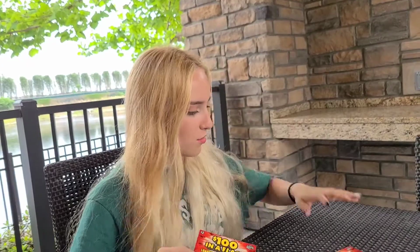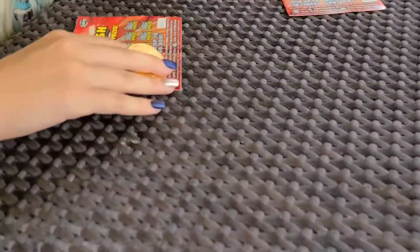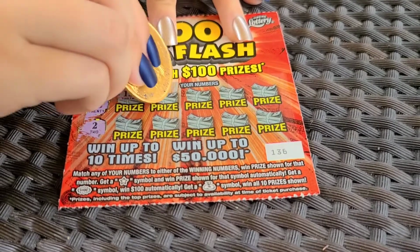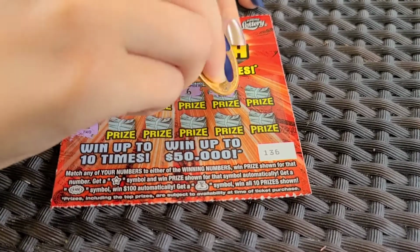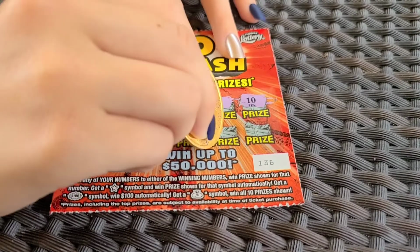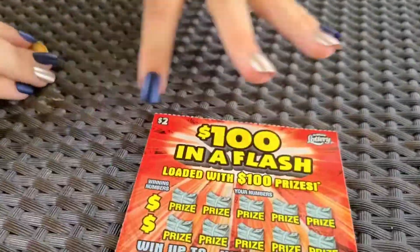We got our money back. We just need 2 more, and we got our money back for this one. And we have still 3 more to scratch. So that's amazing. Let's see this one. Let's see, our lucky numbers are 20 and 2. We got 13, 12, 6, 9, 10, 14, 15, 1, 11, and 8. Okay. We still have our money back, so there's no problem.